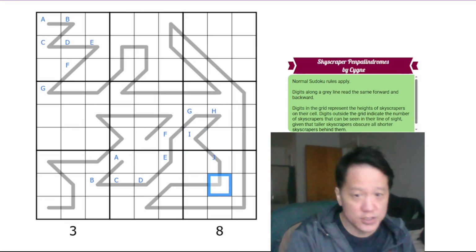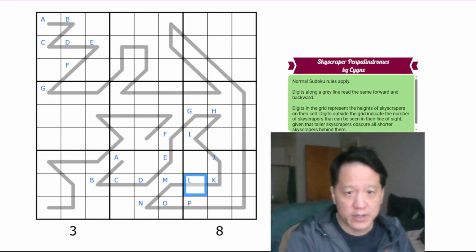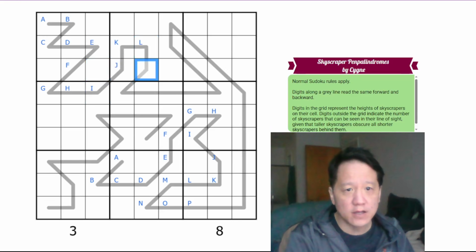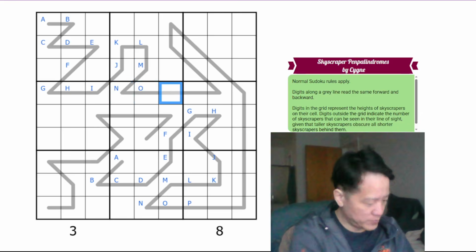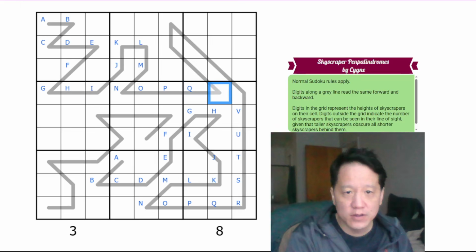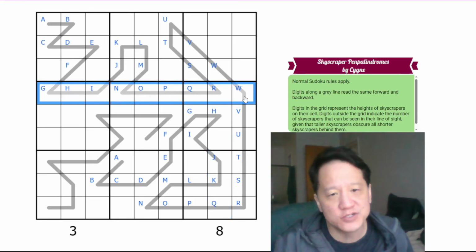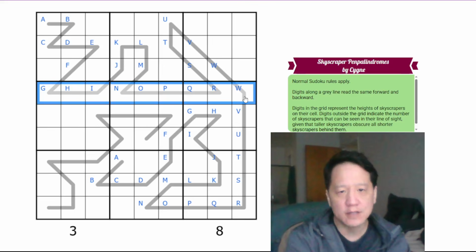H, I, J, K, L, M, N, O, P, and H, I, J, K, L, M, N, O, P. This is long. Q, R, S, T, U, V, and Q, R, S, T, U, V. W, W. Okay, so we know G, H, I, N, O, P, Q, R, W are all the unique letters.